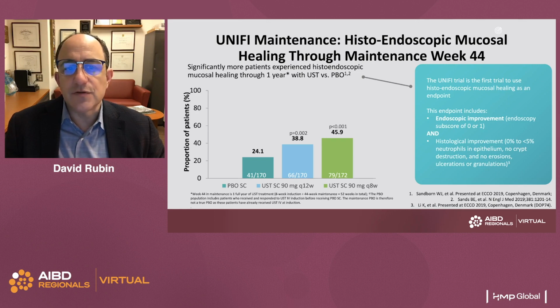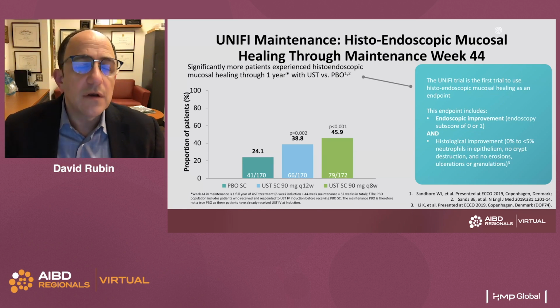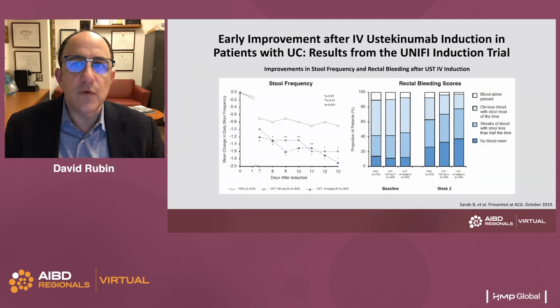Subsequent analyses demonstrated that of patients who achieved the histoendoscopic mucosal improvement by week 8, they are more likely to have that at week 44. Not a surprise to hear that. This is clearly an interesting and important endpoint.